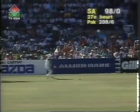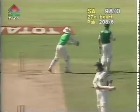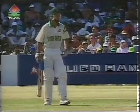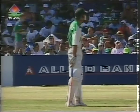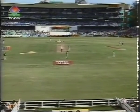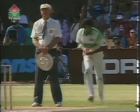Few more here, though. Down to fine leg. Comfortable 2. That's 100. Without loss. Good start for South Africa. And it's going to be a really uphill battle for Pakistan to save this one now. So Wasim Akram has come back and right away has started to do a bit of probing.